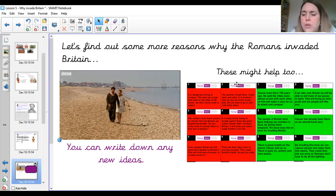Okay, the next one, number 2. The weather is bad there. It just rains and rains. It is nowhere near as nice as in hot, sunny Italy. We are mad to go to that cold, misty place. So I have written down bad weather.